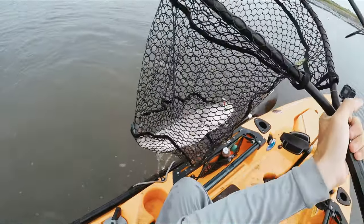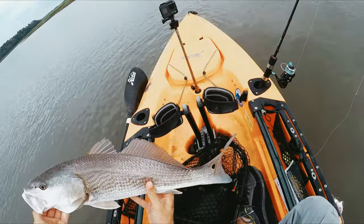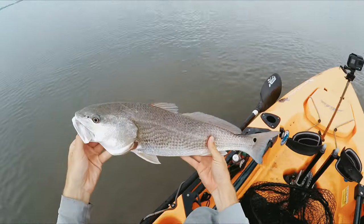There we go, that's definitely a slot. Probably like 20-something. Yeah, that's a perfect keeper. Probably like 21 inches or something. We're gonna let him go though.